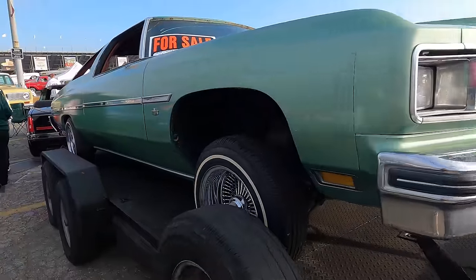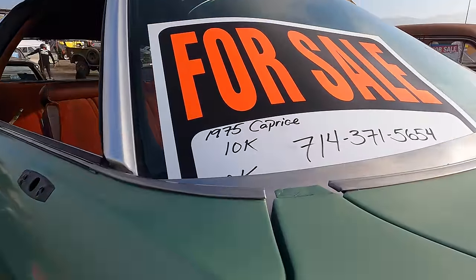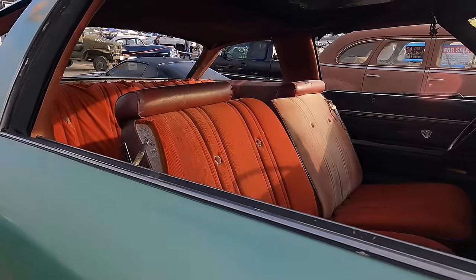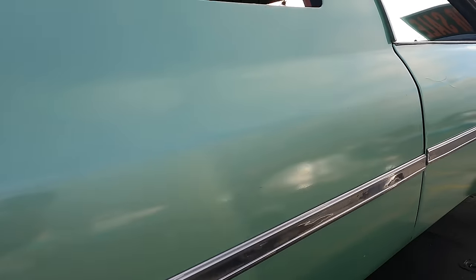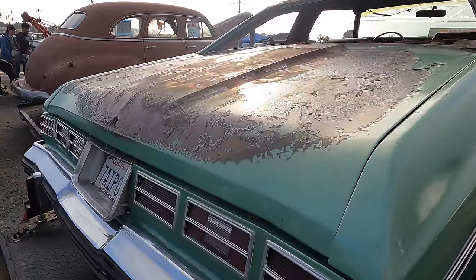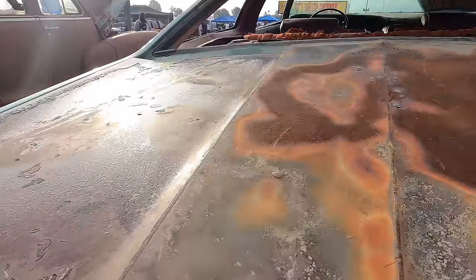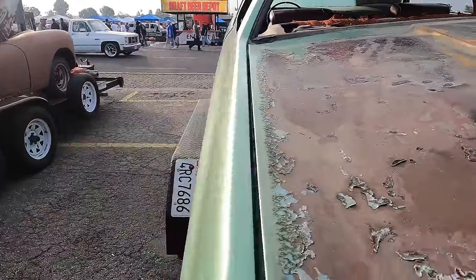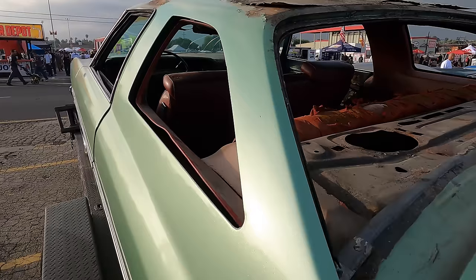The Chevy Caprice Lowrider. A little bit of a project for $10,000. Not sure if he has all the glass pieces or not. It looks like it might have been in a fire. Okay, I think that's exactly what that is. Yeah, that's what's going on there. Have a look there.